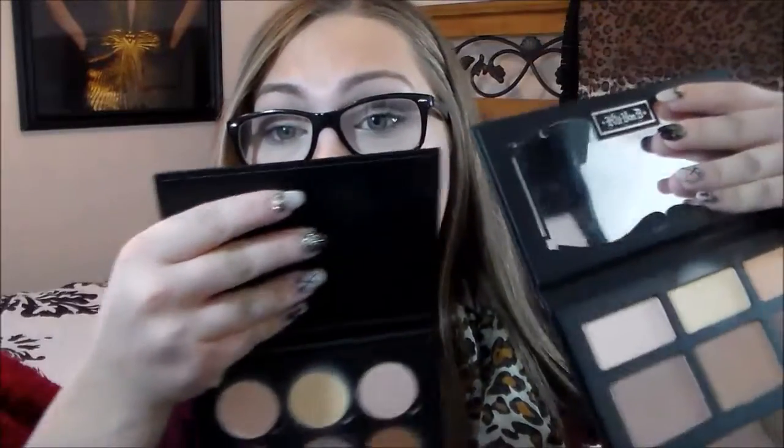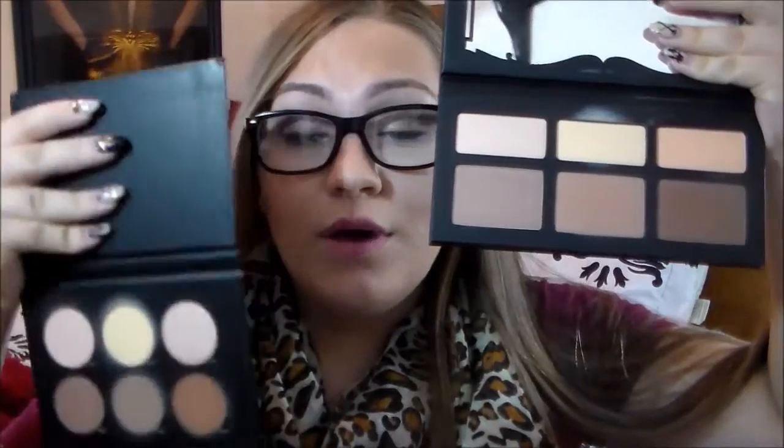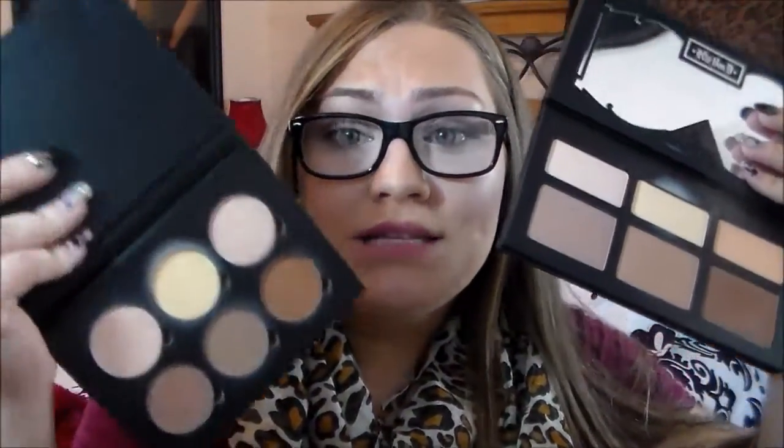I might blind you guys by accident just because I'm holding both of them up, and this one has a mirror, this one does not. So this is the difference between the palettes. With this one, you don't get a lot of product. With these ones, you definitely get more product, and I really, really love the Kat Von D one since it comes with a mirror. I feel like any type of product that comes with a mirror is already winning. So this one is definitely missing a mirror.